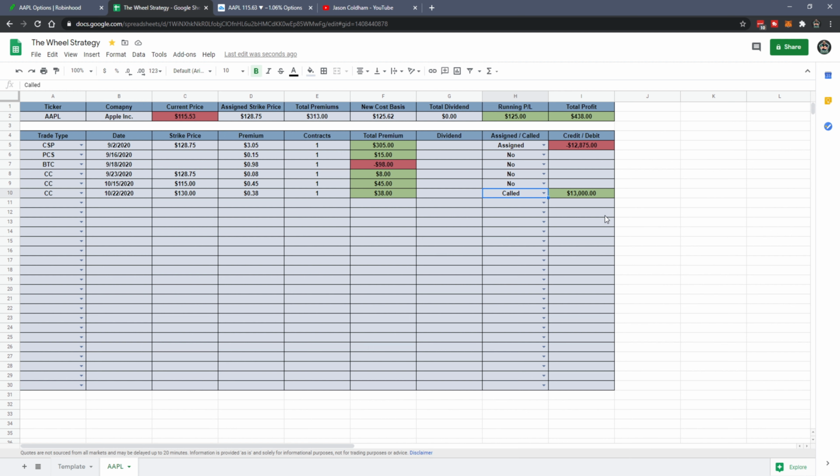I don't want to finish this at a loss, especially considering the length of time I've been in this trade. So if I was to roll out for the 130 and didn't get assigned, we'd still be at 13 in premiums. But let's plug in some other numbers and just check it out.